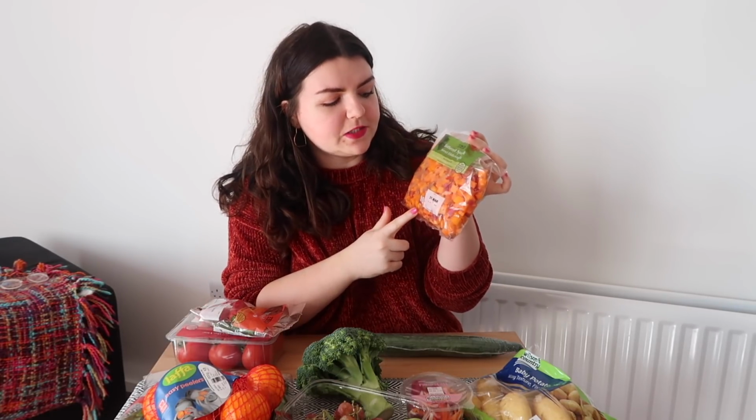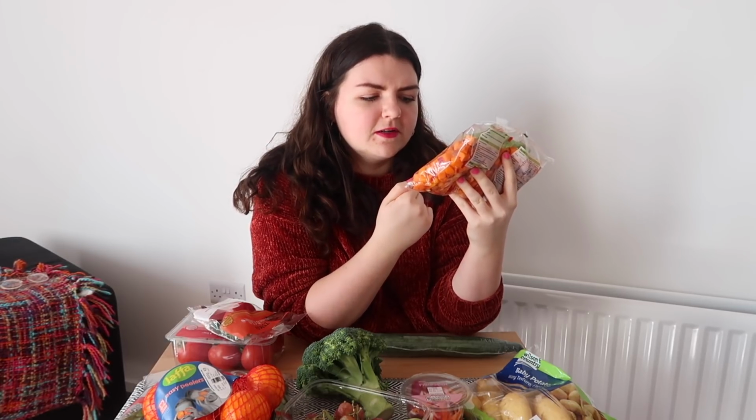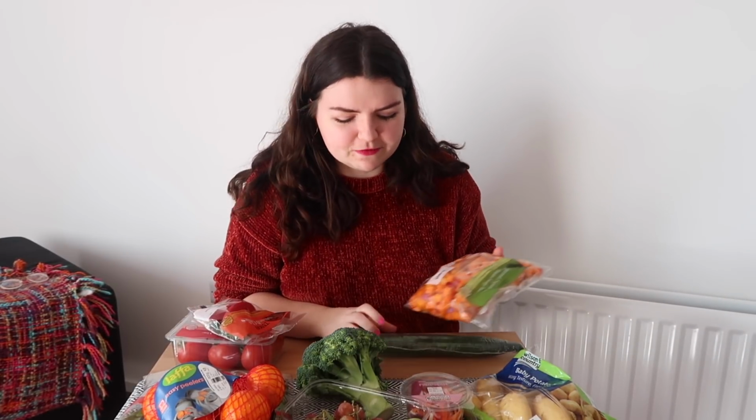Then we have some butternut squash and sweet potato soup mix. I'm really excited about this. I've never bought one of these before, but it's just so much easier. All you have to do is add stock and then boil it, and it just takes 25 minutes. It does not serve four people unless it's like a snack or something. I don't know why it says it serves four people.